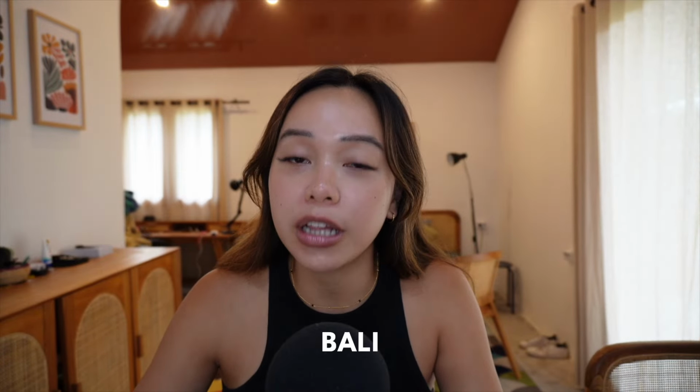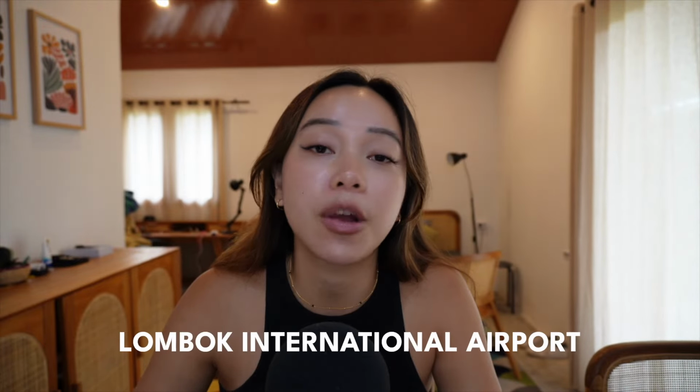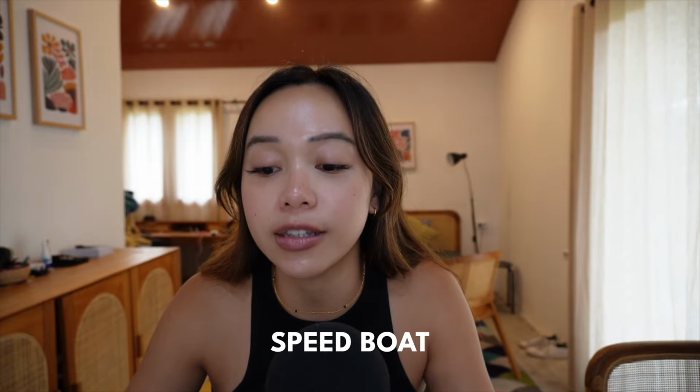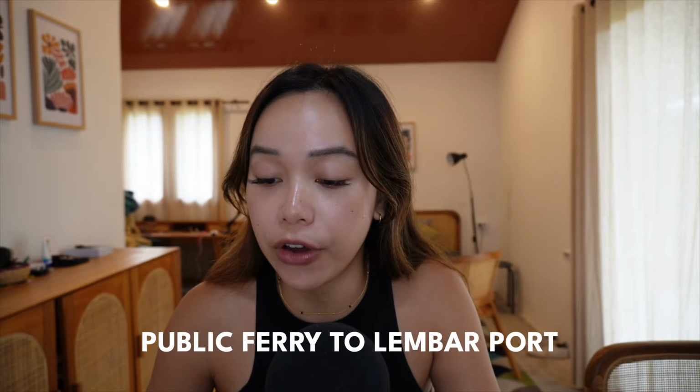If you're coming from Bali, then you can take a flight, which is only 40 minutes away. Then you will arrive at Lombok International Airport. The other way to get to Lombok is to take a speedboat, and from Bali you have two options, whether it's from Bangsal Harbor or taking a public ferry to Lombok Port.